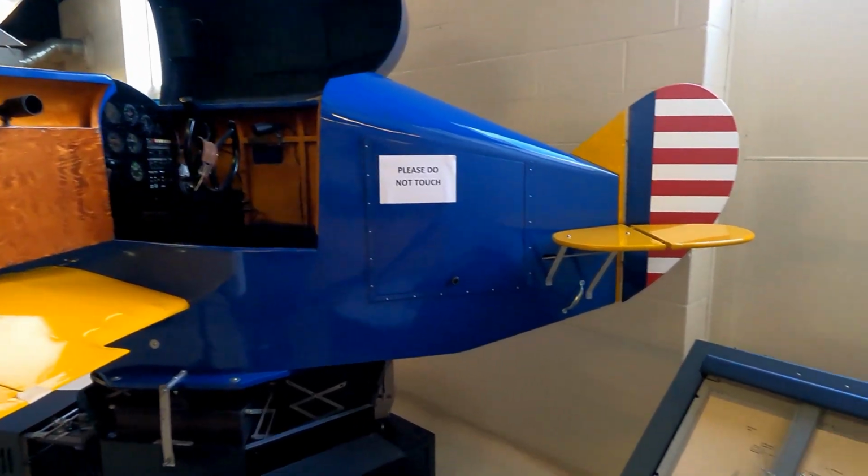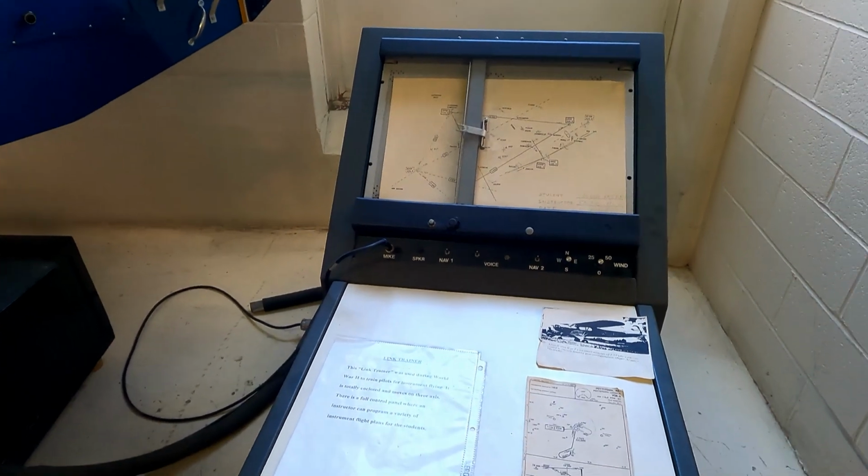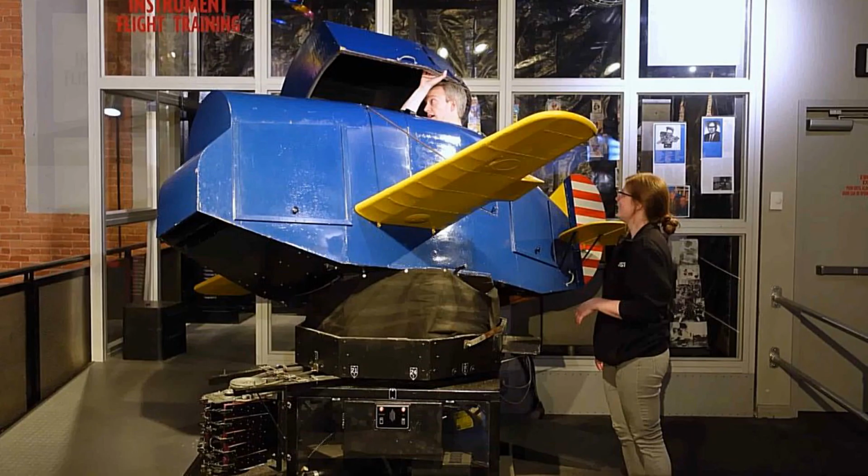This old sim could rotate on all three axes and simulate IFR flying and disorienting conditions such as pre-stall buffets, overspeeds, and spins. Turns out my stepfather's father was an instructor in this type of sim.